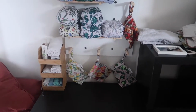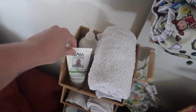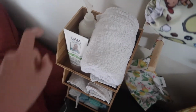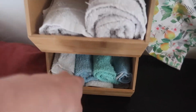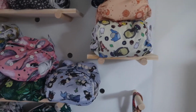So the big one is my little nappy station. So terry cloth, moisturizer and nappy cream. I'm going to get an oil to put in here as well. There's one in the bedroom. More terry towels and the face washes we use as wipes. Then we've got all our nappies. These are my current favorites that I wanted to put on display. So that's all there. Then we've got this unit here.